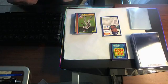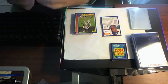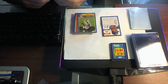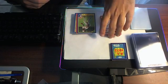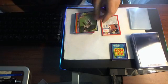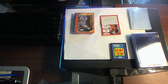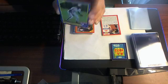Jose Canseco. People love Jose Canseco. For whatever reason, people love Canseco. Got a friend that caught a ball from him during batting practice on a home run out in left field at the ballpark, which is now the old stadium since they have the new stadium. But we still have that ball. That was during batting practice.